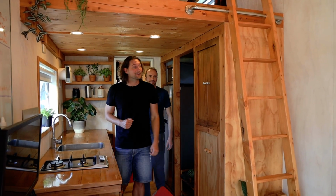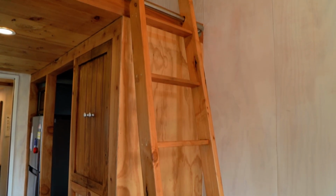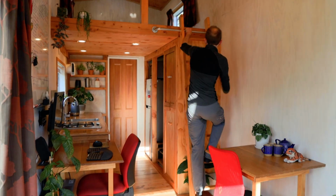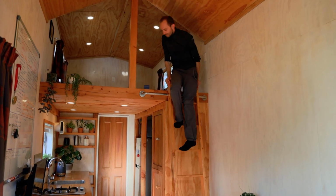Let's go. Now, it's really interesting to see that you've decided to use a ladder here. It's been quite a while since I've seen a tiny house with a ladder. Yeah, that was an interesting decision. I've been in team ladder forever, and I'm a rock climber, so I'm the kind of person you'd expect to be really happy with a ladder. And having built one, I love it. It's really cool going up and down the ladder and swinging off the bar and stuff like that.